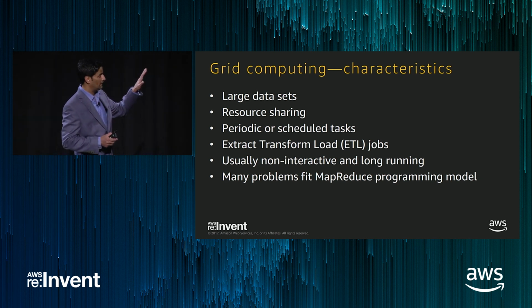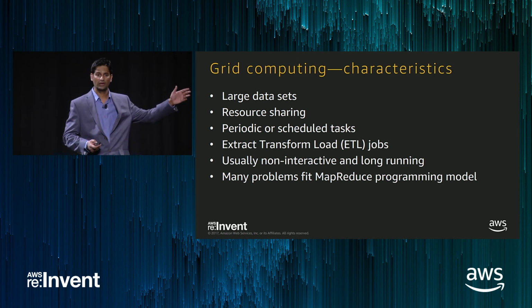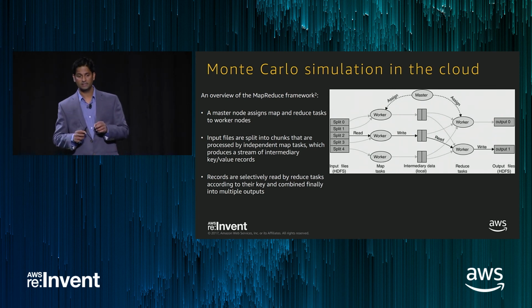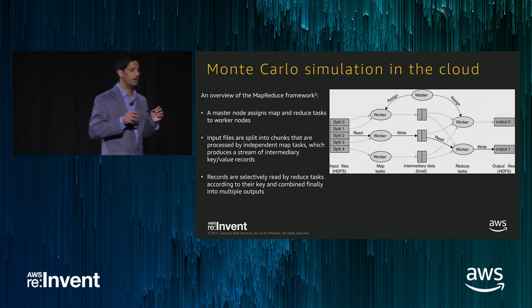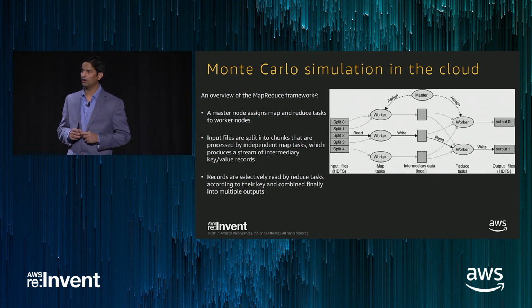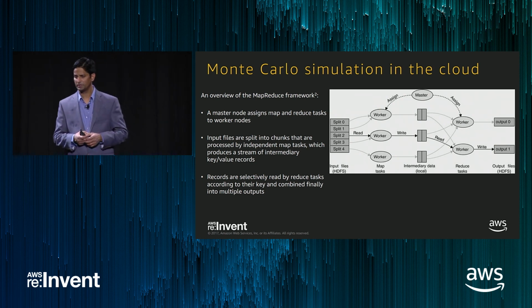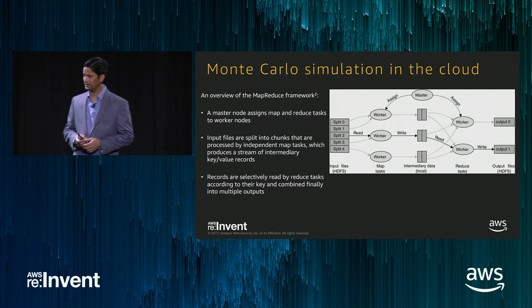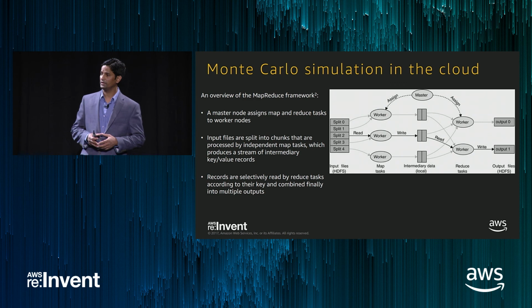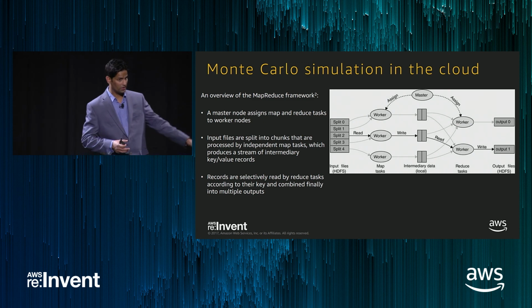So with that characteristics, let's go into how do you implement Monte Carlo on AWS? So the key to that is you're leveraging the MapReduce framework. This is extremely important to run Monte Carlo simulations in the cloud. And to level set, what is MapReduce framework, and why is it important for Monte Carlo simulation? So the framework, again, here in the picture, this is an overview of the framework itself. You have a master node that assigns map and reduce tasks to worker nodes.